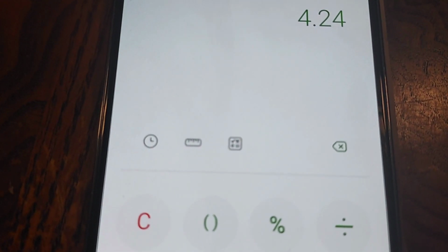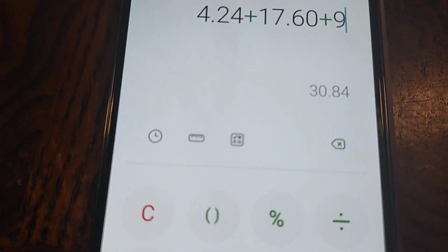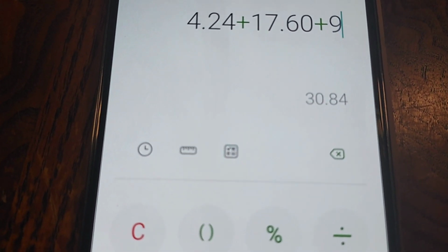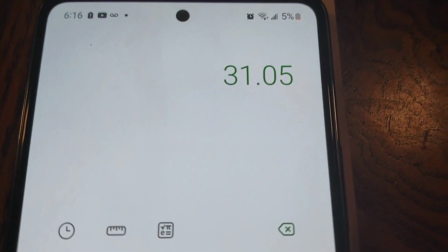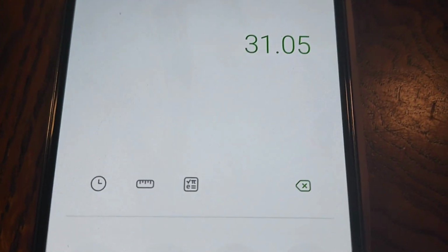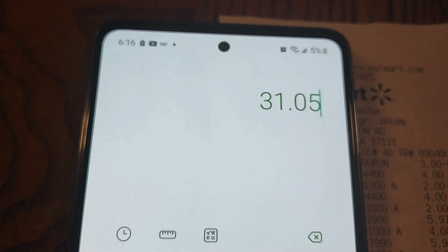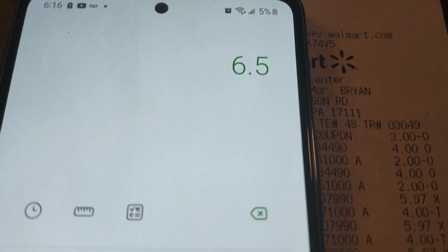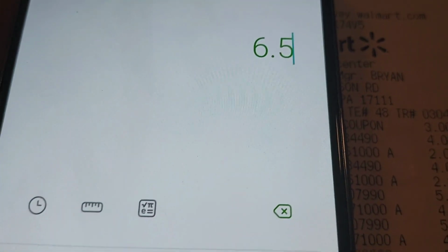So when you add all that up, $4.24 plus $17.60, the $17.60 was from Ibotta, plus the $9.21 from Fetch. That gives me a total of $31.05 back from all of my apps and rebates. And you see here that we paid $24.55 out of pocket. So let's subtract that. Whoa, ho, ho. That gives us a $6.50 money maker. Guys, I'd say that was a pretty good deal.